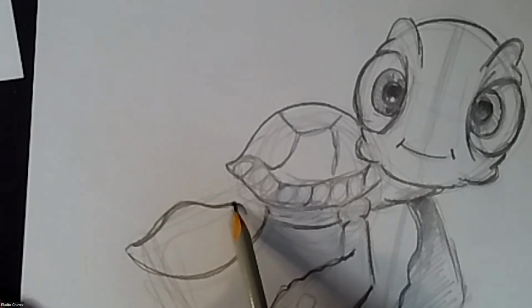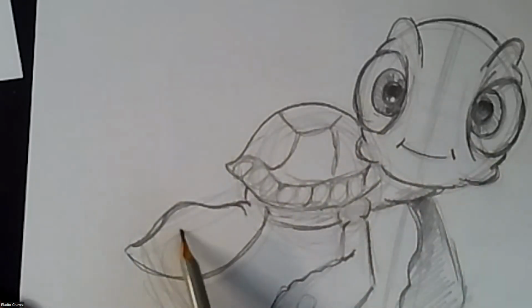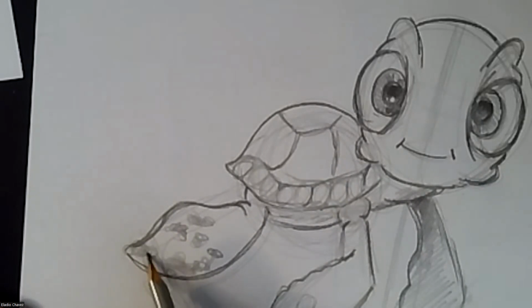There's a little bit of a wrinkle back here. There's two little wrinkles, like an ankle or something. And then it attaches. And then again, little shapes. They're like these shapes in here. I'm just kind of scribbling them in. It's really good actually to scribble them in. You can scribble them in. It gets a good feel of what these shapes are.